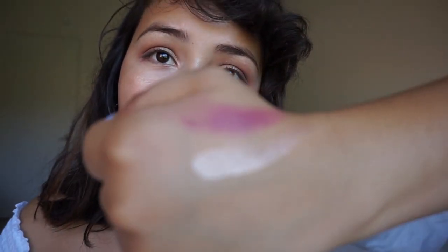Alright, so that's it for this video, friends. This was the highlighter. Can't really see. Can you see? I'm not sure if you can see. But, and then this was the lipstick, and then these were the swatches. Really nice.